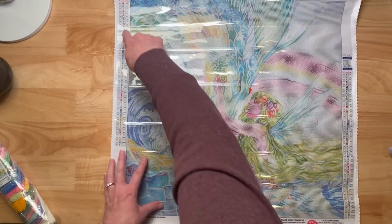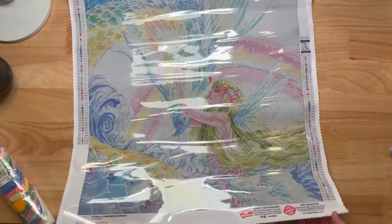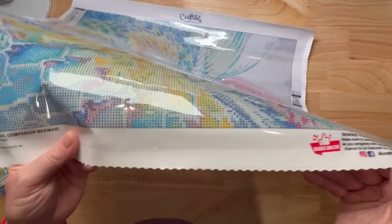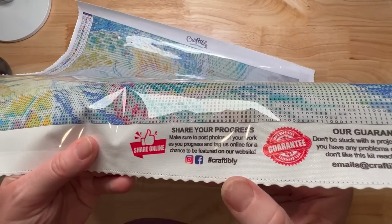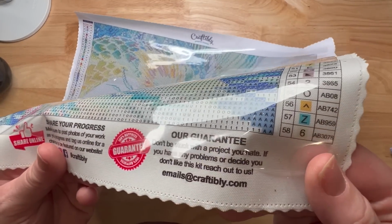It does have a legend on the top left and a legend on the bottom right with the thumbnail. Down here at the bottom, it says the name of the painting plus the artist. And over here, it talks about Craftibly, share your progress with them. They have an Instagram and a Facebook page. And of course, if you have any problems, just contact them.